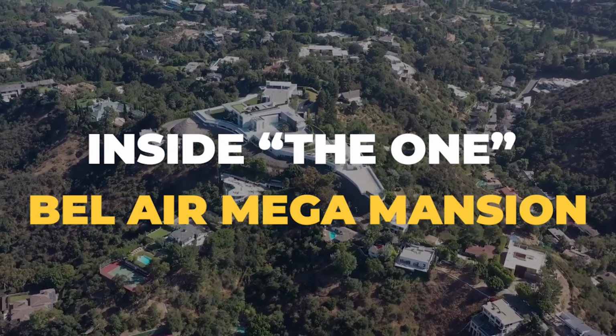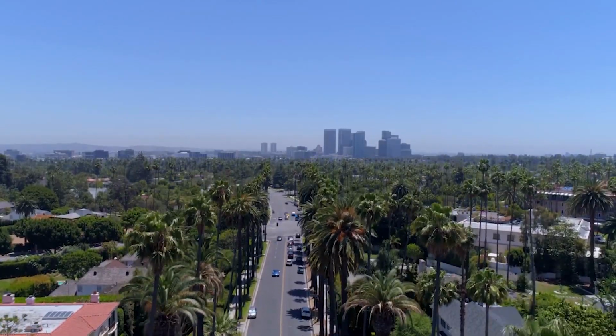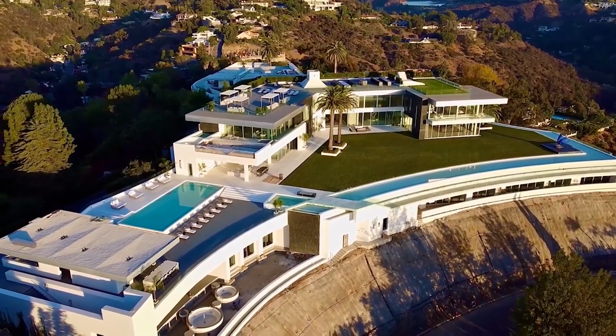Inside the One Bel Air mega mansion. There are quite a few luxury homes in California, but perhaps the one to trump them all is the mega mansion known as the One. Designed by architect Nile Niami, famous for his ambitious projects, this Bel Air mansion is more than everything you could ever want in a home.